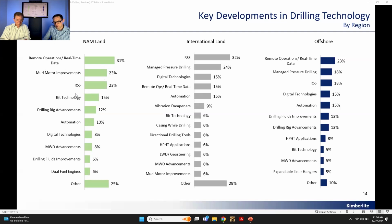Historically, bit technology, which we see down here at number 4, would actually be pretty close to the top of the list in terms of improvements. So the suspicion there is that there's a convergence to the mean on overall bit technology, and it's now data and remote operations and the reliability of RSS and the bottom hole assembly, which has seen a lot of improvement. Okay. Now, talk about RSS, let's shift to the international land market, and there it is sitting at the top.